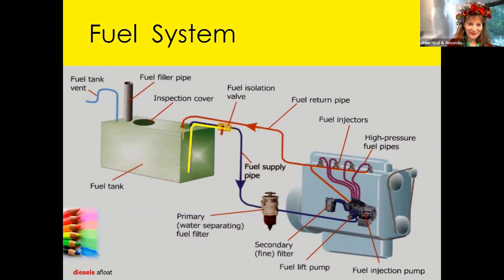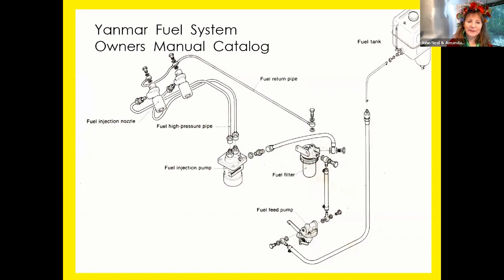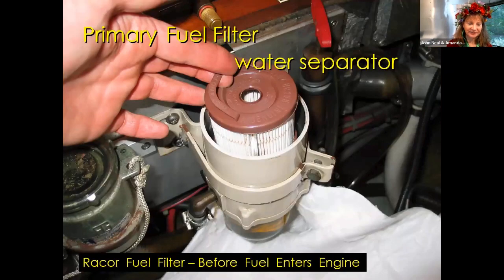As I mentioned, fuel comes out through the primary filter, is pumped through the secondary filter, the injectors, and back to the tank. Got it. This is a breakdown from the Yanmar system of that same process. So if you get your parts manual, you can work out all those separate parts, the filter being in the center of the screen there.